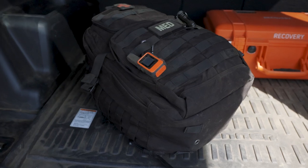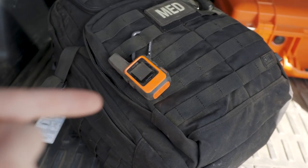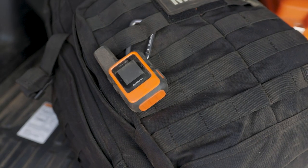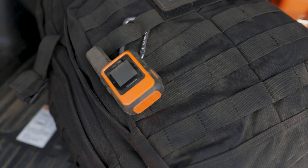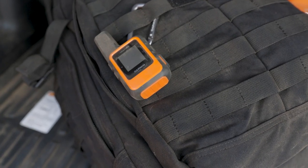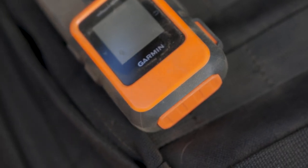So this by no means is an all-inclusive walkthrough of what's in this bag, but this last thing I want to talk about is this little orange guy right here. So this is a Garmin inReach Mini. It gives a lot of peace of mind if you are going out into places where you may not have cell service. This thing will communicate with satellites, and you essentially have service anywhere on the planet as long as it can communicate with a satellite.